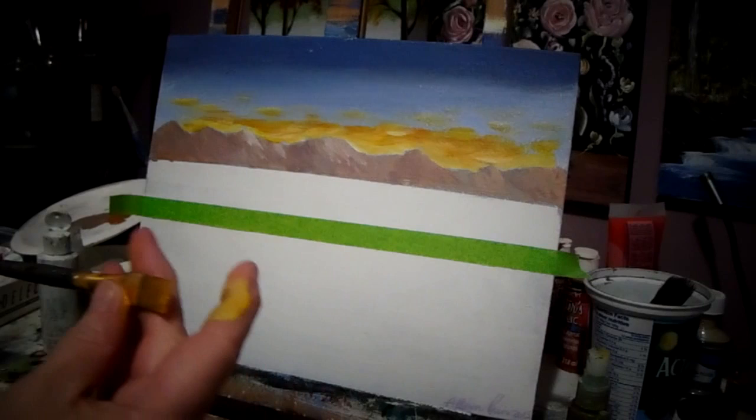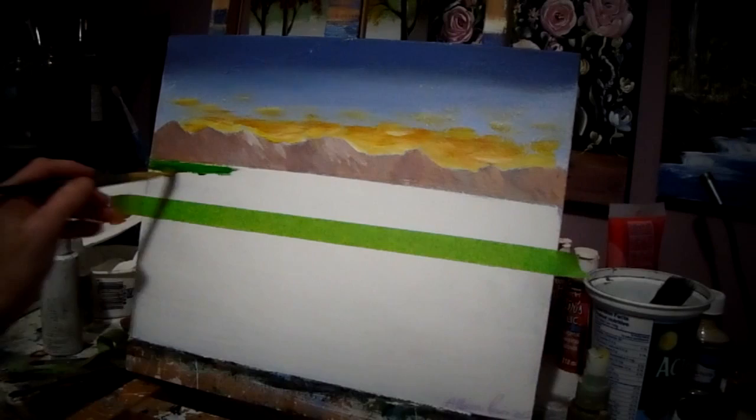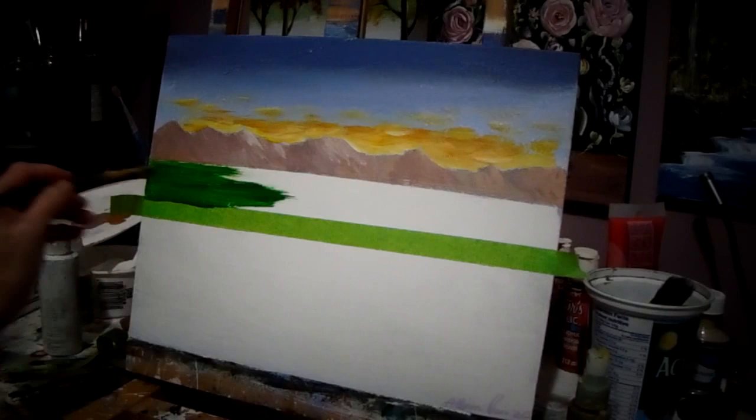So let's take some green first. Let's just get something started. Let's take some sap green. Come under here and just get some of that sap green on first, okay? Nice. Back and forth. Something like you did with your sky. Back and forth. Long strokes. Good. So keep going in here. There we go. We're going to be putting some other colors on top of that in a minute.